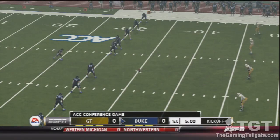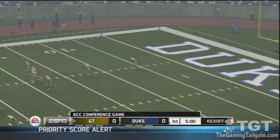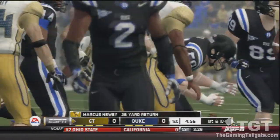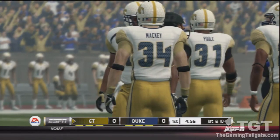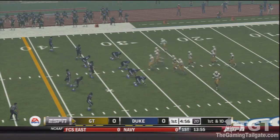Duke is lined up for the opening kickoff. So here we go. From the 5-yard line. Tackle made at the 30-yard line. The quarterback brings his troops out onto the field for the first drive of the game.